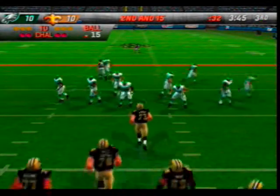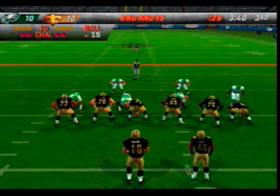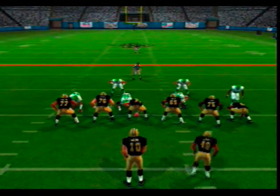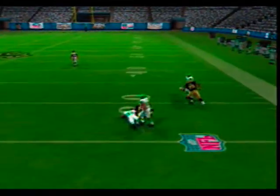It's second down, 15 to go. Ball on the 15-yard line. Alone, out of the gun. Watch him cover back. Throws it, and it's complete.